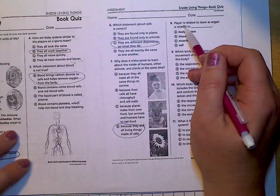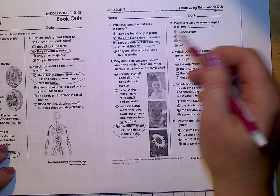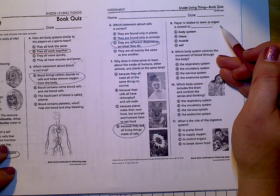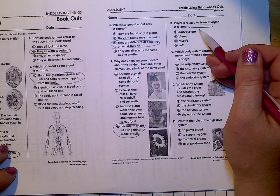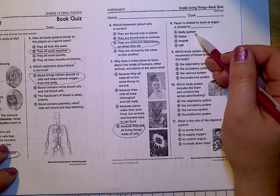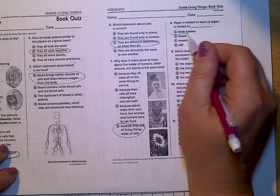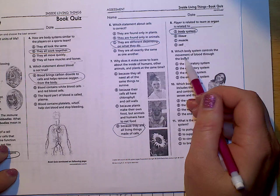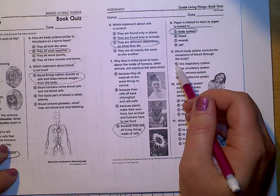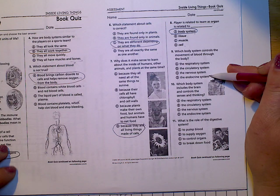A player is related to a team as an organ is related to a... what do you think? Body system, tissue, muscle, or cell? Body system. Which body system controls the movement of blood through the body? The respiratory, the circulatory, the nervous system, or the endocrine system?